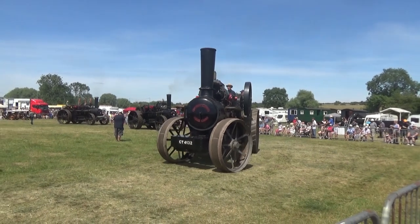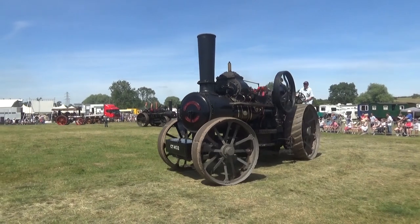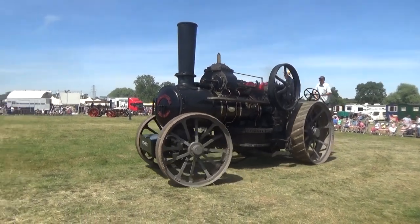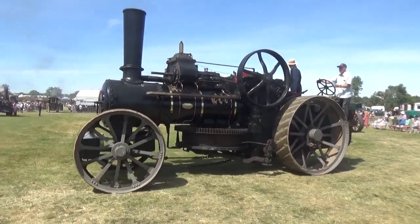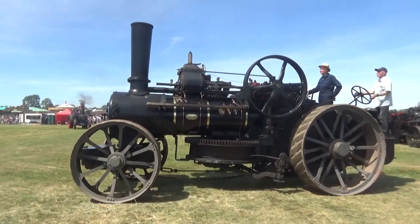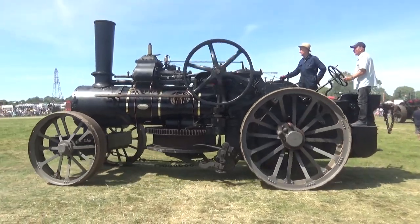So that's a Garrett steam tractor. Garretts built their engines at Leiston in Suffolk. It's owned by David Bosworth of Brackenfield in Derbyshire. And I know that it had a nice run of about 10 or 12 miles yesterday on the road from Elvaston Castle Rally.